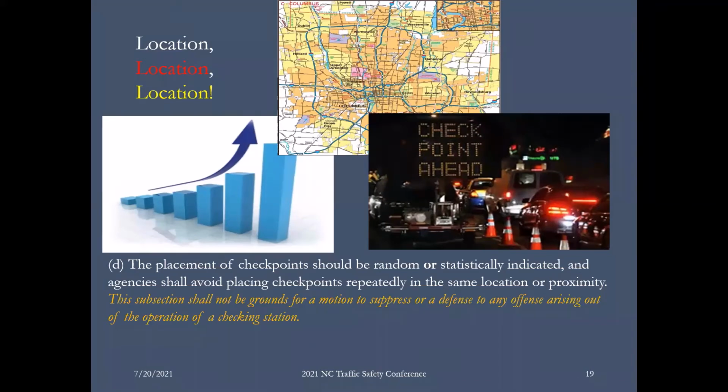They would set up a checkpoint, and I don't know if anyone's familiar with the Waze app, but basically it's like Google Maps or any other map app, except that users can actually put in information. They can flag stuff like officer checking stations. And they would flag the checking station, and officers had the Waze app up, and every time their checking station got flagged, they would move the location to somewhere else so they could stay ahead of where the Waze app was flagging their checking stations. They could keep catching people unawares.